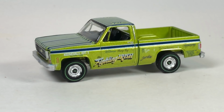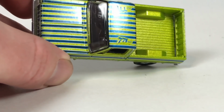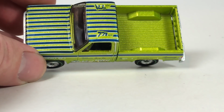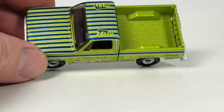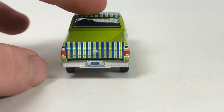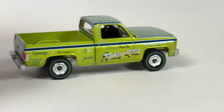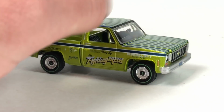So, nice amount of details on this one. I love the fact that the wheels have a green bow tie and a green line around the tires. I think that is a really cool, subtle touch. The color is really nice. It's a metal flake green, and then we've got these blue stripes across the front that are kind of metallic as well, and it's awesome. I am a huge fan of this release. It's just super cool. Lucky, it says on the back of the license plate. This is just a really cool version of this truck, so it might be my favorite in the series so far.